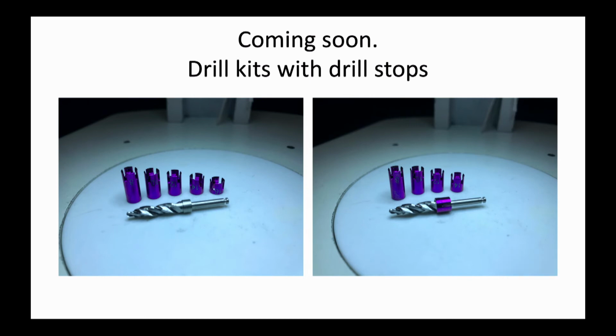All right, coming soon, we actually have kits made, but not for sale yet. These are drills with stops on them. So if you're doing freehand, non-guided surgery and you want to drill to a specific depth, we're putting together a kit that has stops on it. In this case, I can't read the numbers, but it looks like there are numbers on the side here. If you want to drill to 14, this is your stop. If you want to drill to 8 millimeters, that's your stop. So these are physical stops to keep you from drilling too deeply in the bone, which is what some doctors were looking for as well.